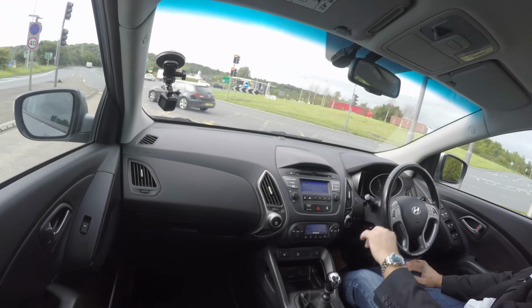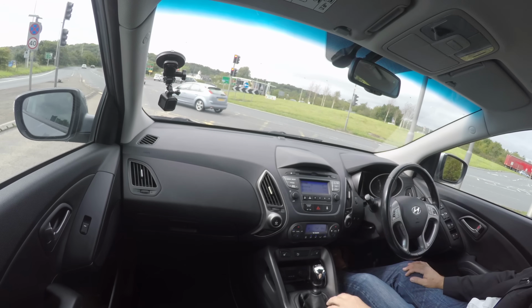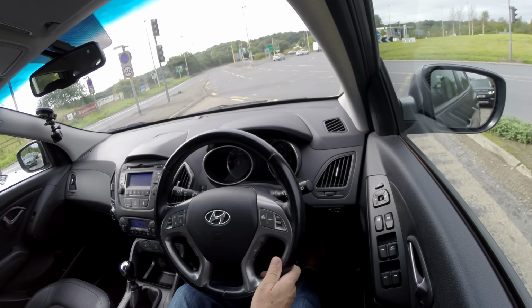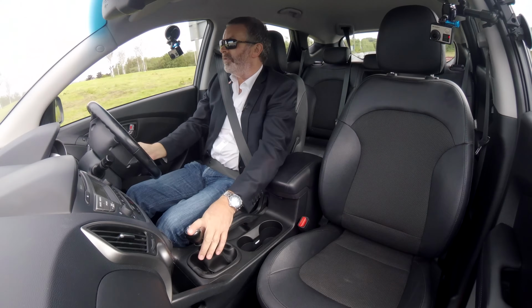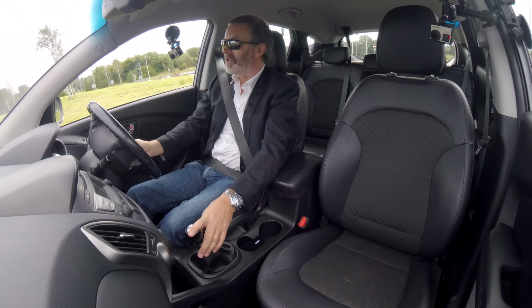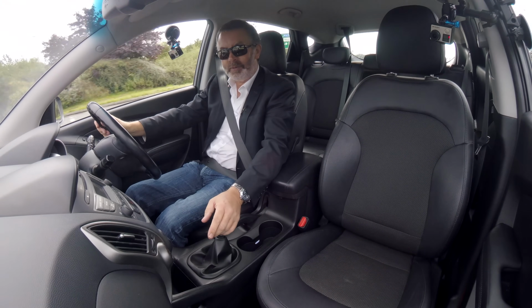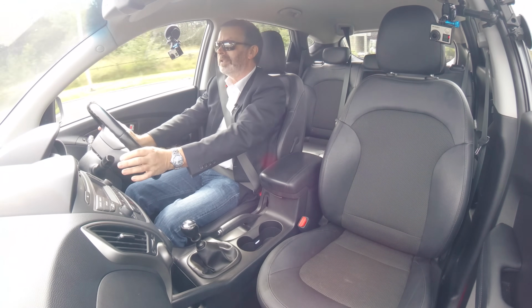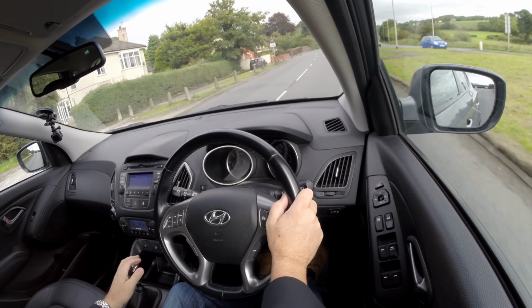We've also got a compass here in the mirror telling you which way you're heading, and that will be an auto dimming mirror as well, I think. It certainly feels like an impressive diesel engine, and when you let your foot off the accelerator, the revs don't die off. I'm assuming it's got a massive flywheel because it just keeps going. Handles really well, irons out the bumps.